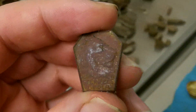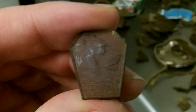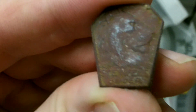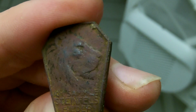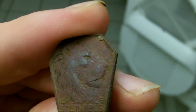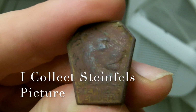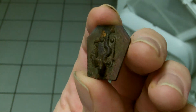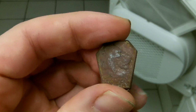This, I hope my camera can pick that up, there's a lion head on it. Now I could see that the shape meant it was something. I haven't quite figured out what's written underneath, and I don't know if my camera will. It is kind of focusing. So there's a big lion head. Ich Sammler, I think it is. Ich Sammler Steinfels Bilder. Something like that. So I don't know if that was a pin. My guess is that it was some kind of a pin by the looks of the back, and it broke. But yeah, that's a really cool find.